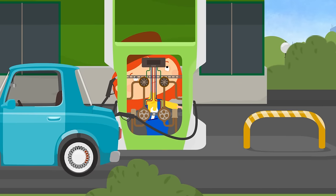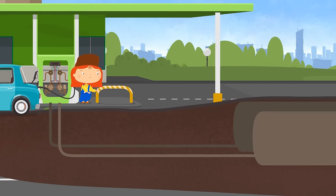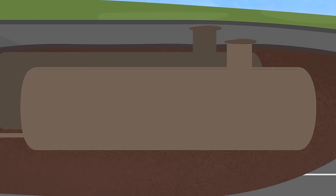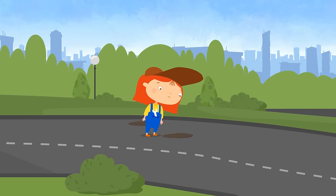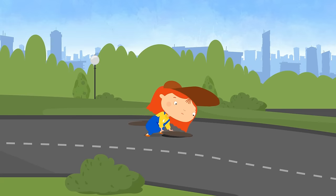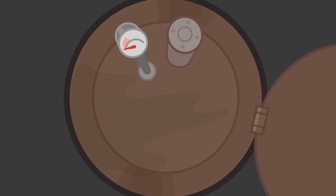Nothing is broken. But fuel still doesn't come out. Maybe it's the fuel. Maybe it does not come to the station from the underground reservoir. Let's check it. Here under the ground, there are huge tanks with fuel. Open the hatch and see what's there. I see. There is no more fuel.